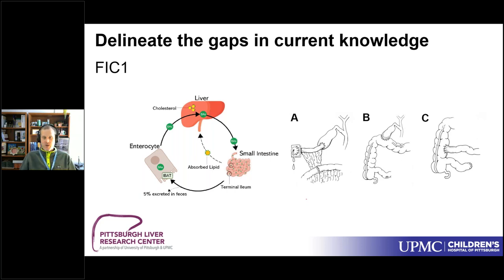There are three classic ways to do a diversion. One is the partial external biliary diversion, which is picture A. You can see they take a loop of bowel, tack it up to the gallbladder, and then bring it out to an external stoma, so that bile leaks out of the body instead of going into the intestine. Then you have the partial internal biliary diversion, where you take the fundus of the gallbladder and tack it to the transverse colon, so it doesn't come in contact with the terminal ileum. And then you have the ileal bypass, which is represented by picture C.